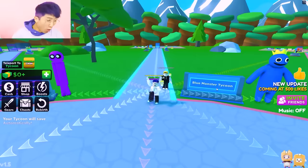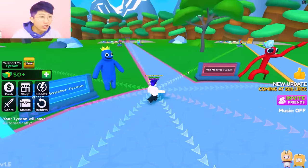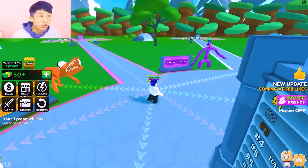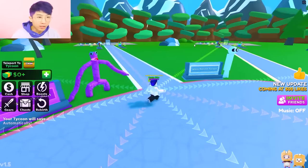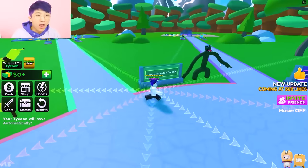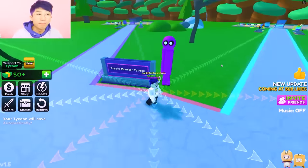No way. Whoa, check this out, guys. They got blue monster. They got red monster. Whoa, red monster with a chef hat. They got orange monster, so you can pick any of these. They got pink monster. That's a leak. They got white monster. This is all brand new. They got yellow monster and green monster, and we're gonna build all these tycoons. It's gonna be max level, guys.